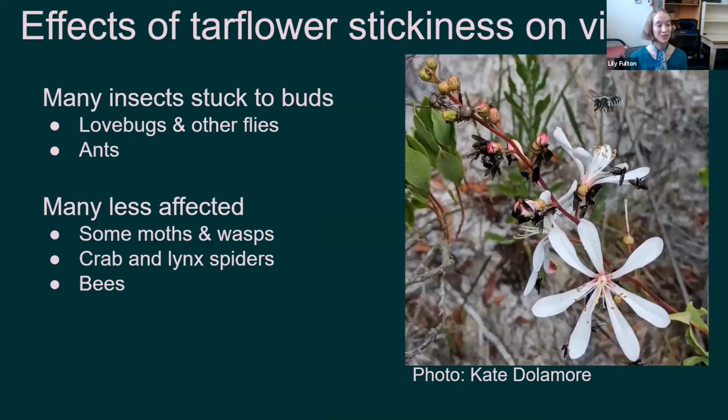So to sum it up, the effects of tarflower stickiness on visitors, I found many insects stuck to buds and fruit, and some on flowers in my casual observations. Lots of love bugs and other insects like flies, ants, and some other larger ones too. Many insects were less affected, including some moths and wasps that visited flowers right after the petals fell, but still could get some nectar without risking getting stuck to those sticky petals.